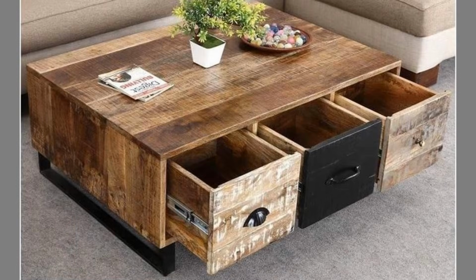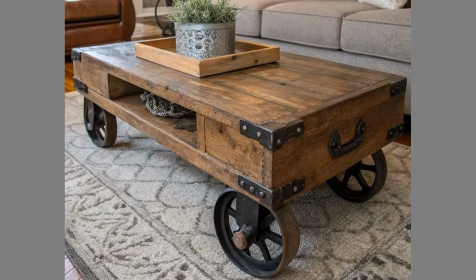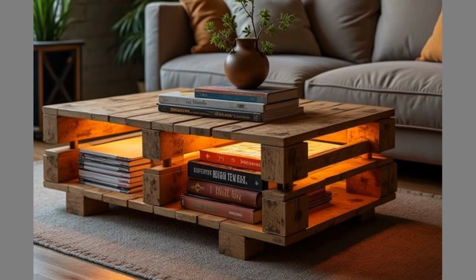Today, reclaimed wood furniture is at the heart of modern home aesthetics, offering a harmonious blend of eco-responsibility and contemporary design. This trend is more than just a passing fashion, it's a statement of values, a celebration of material history, and a commitment to crafting living spaces that reflect both beauty and integrity.